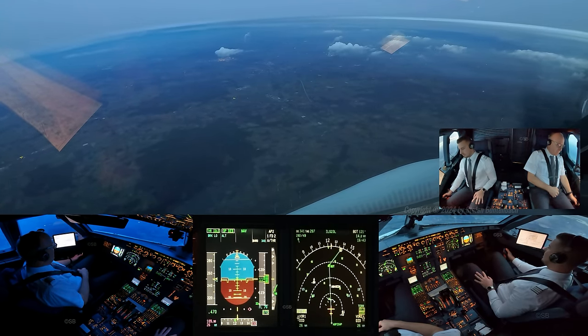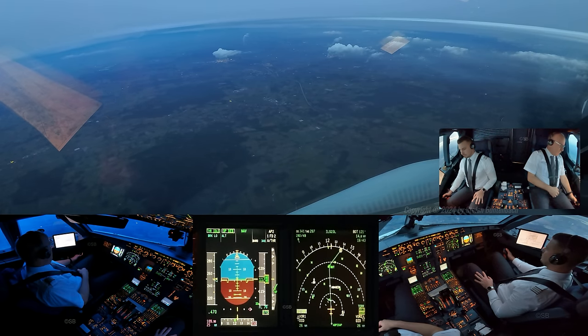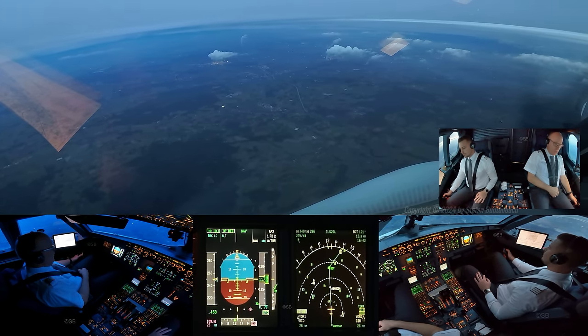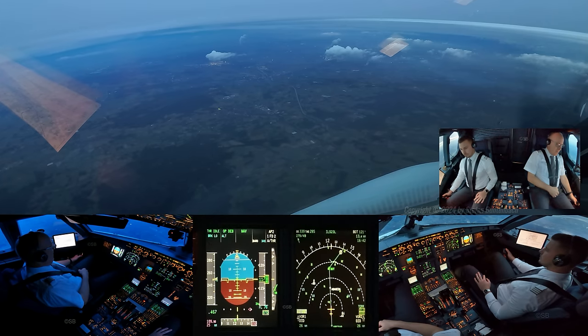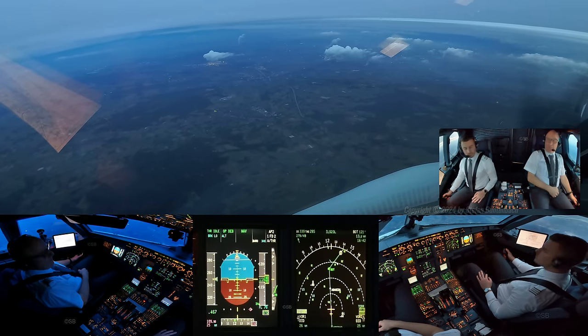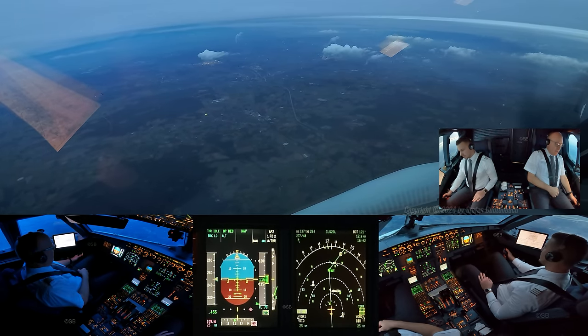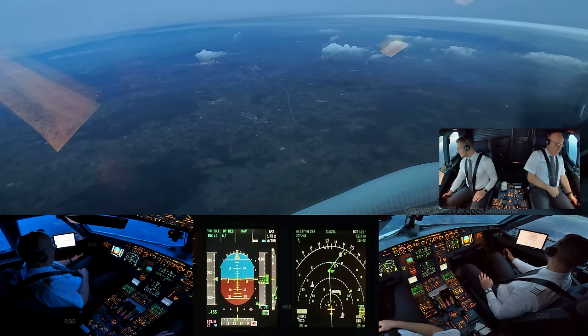You can fly slower, I think. We can ask, but not faster. No, she said we're number 2 and she wants us at 250. I was asking if she still needs us at high speed, and she said no. She said fly 250. Okay, perfect. That was her response.